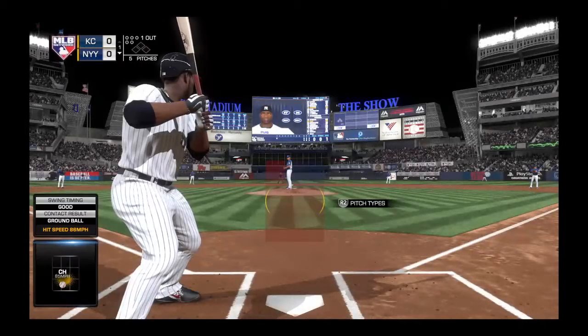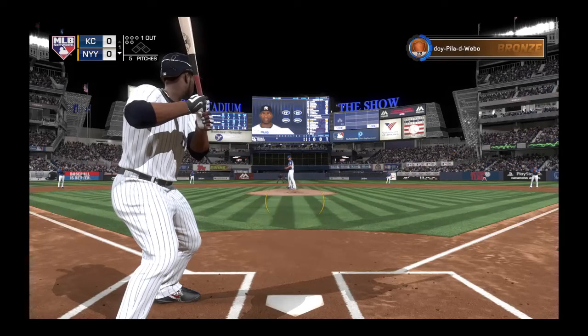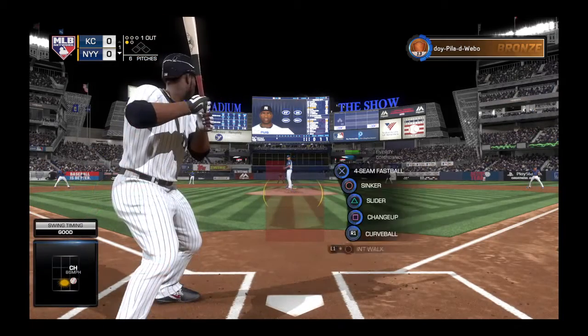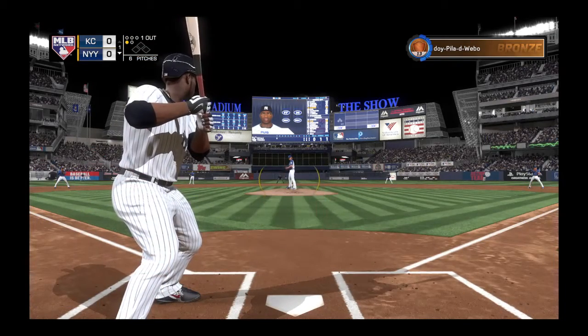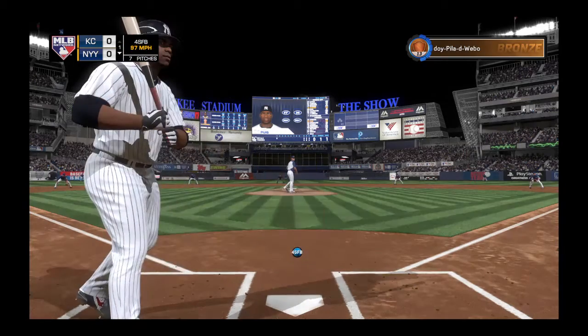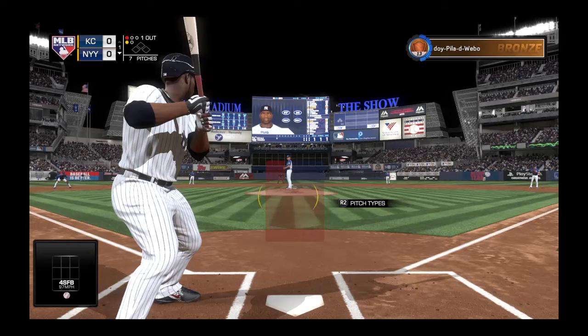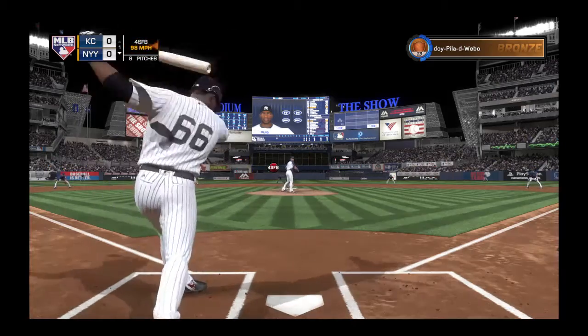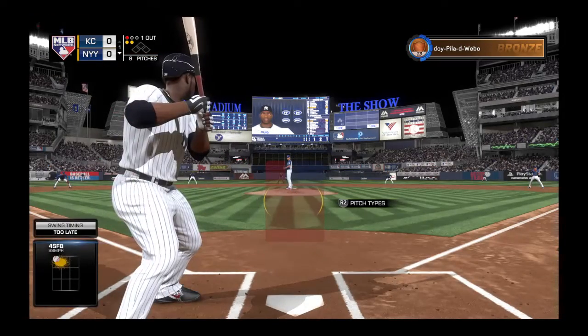And now is Yasiel. Yasiel Puig. Right through it here, and he's behind 0-1. The windup and the 0-1. And a fastball just below the knees, ball 1. From the windup, the 1-1 pitch. A wave and a miss, a tick behind a good fastball.